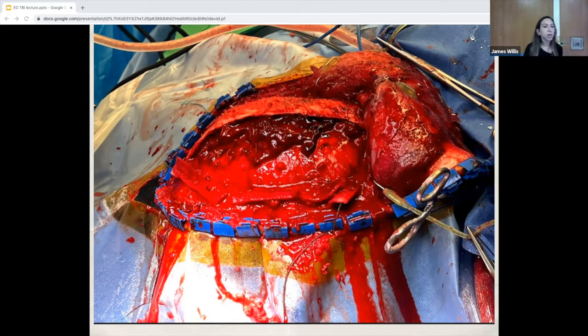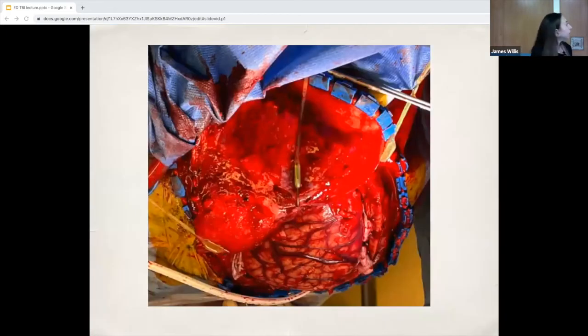There's definitely a trauma coagulopathy that exists. Not only did he have subdural, not only did he have epidural, he had a subdural as well. This picture is a little bit confusing because the angle was taken poorly. So this was after we reflected the dura already. This is his brain, and what you can see, this is his skull over here. His brain is literally breathing out that skull defect.